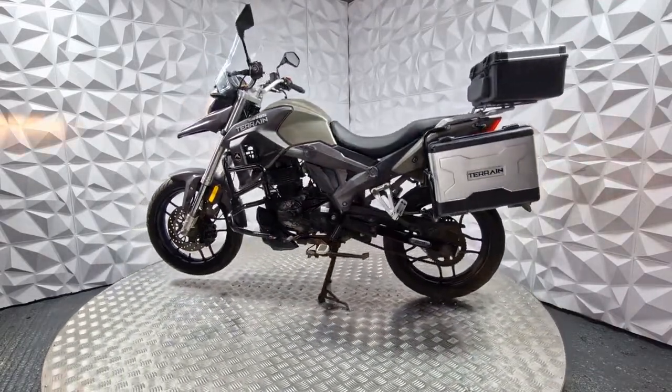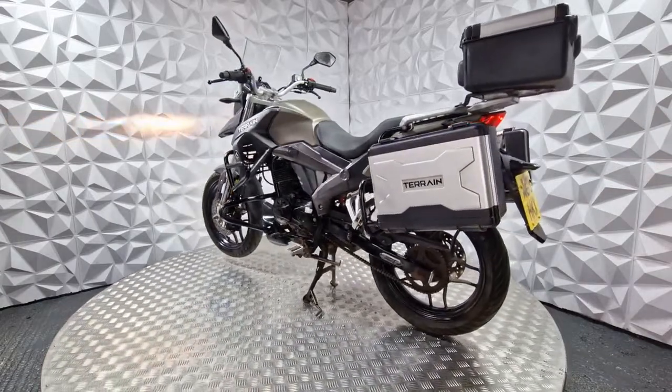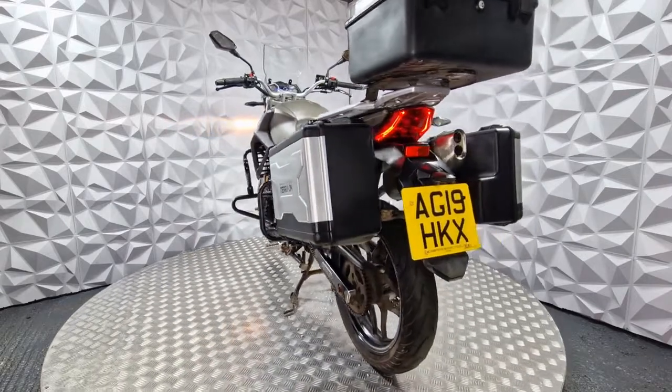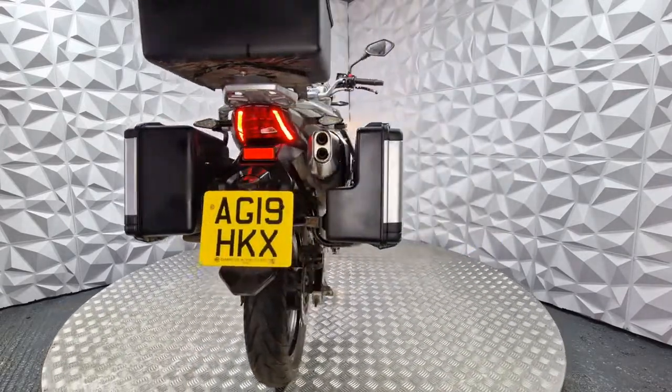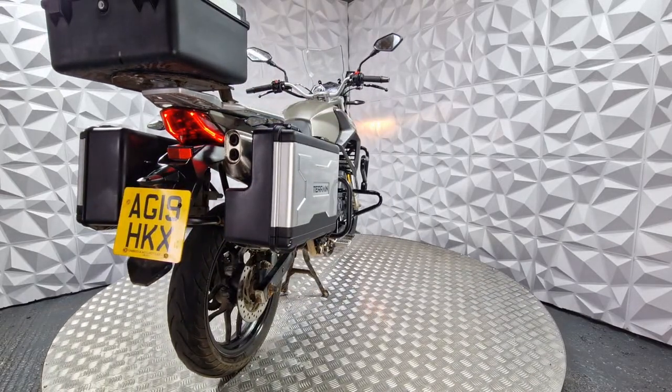This is a Sinnis Terrain 125. It's a 2019 model. This is an HPI clear bike, so there is no category and no crashes have been on this bike. We'll do a spin around video and point out the good and bad things about this bike.